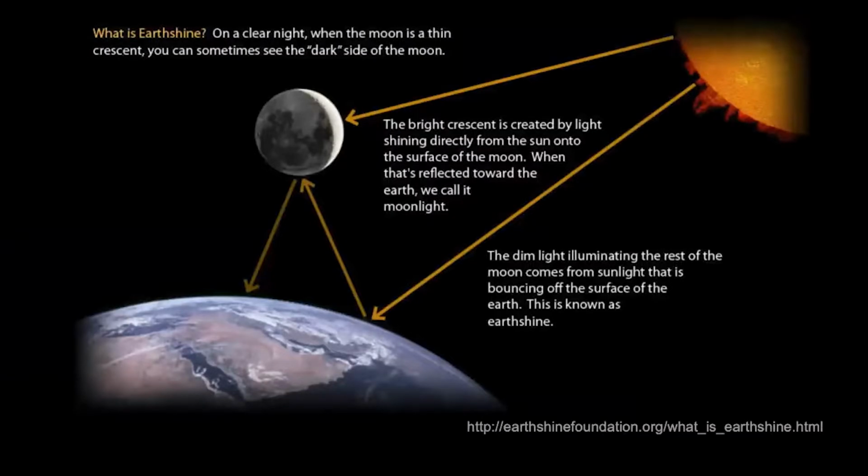I got this textbook figure to explain it to you, but essentially this is showing you our sunlight hits our Earth, but our sun also lights up the moon. Sunlight hits Earth, Earthshine, it lights up that dark part of the moon that's facing us, and that comes back to Earth.